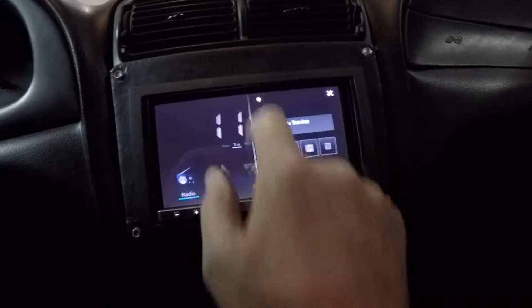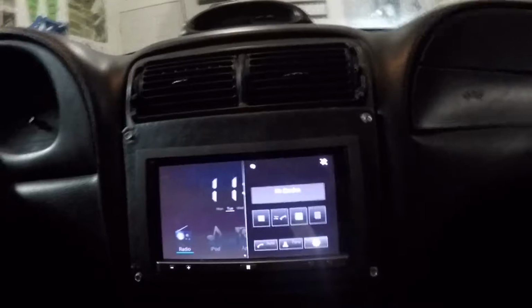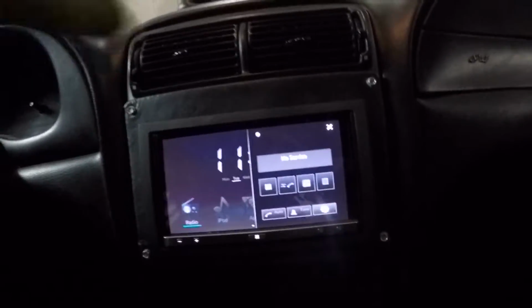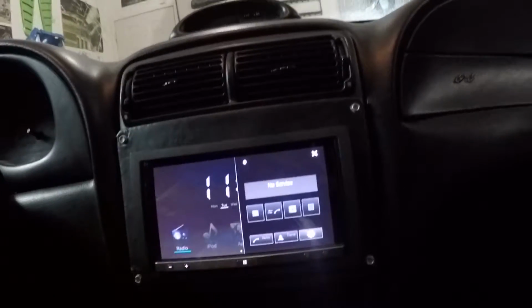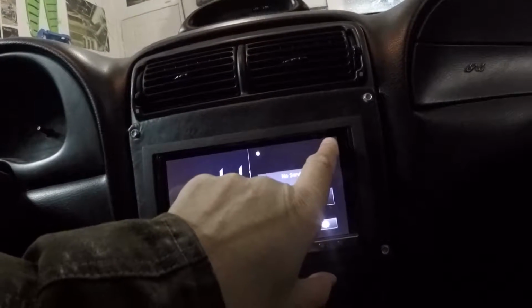Actually, this looks like Bluetooth right here. Top left-hand corner, that looks like Bluetooth. I just said there was no Bluetooth. Maybe I'm wrong. I might have to go back and experiment and see if I can figure that out, because if I have Bluetooth, that would be awesome. But anyway, so that's all there is for the phone right now.